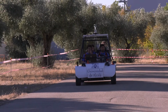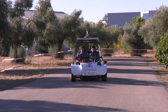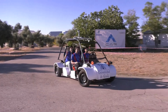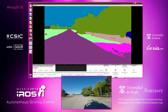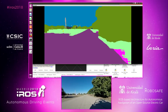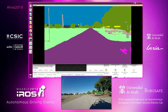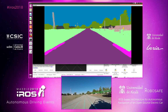Okay, well done. Our system has performed the curve in a correct way. I would like to highlight then that the system is driving at a maximum velocity of 10 kilometers per hour because the environment is very curved. But this prototype can drive up to 100 kilometers per hour. In our campus, we check the performance of our system up to 50 kilometers per hour.